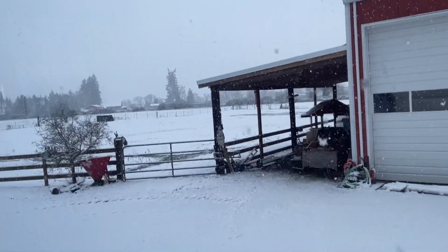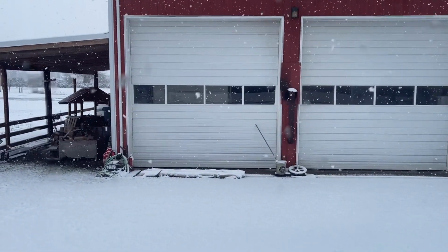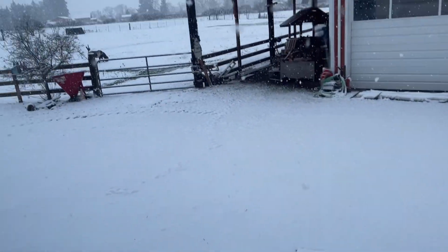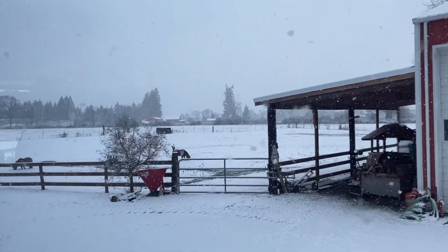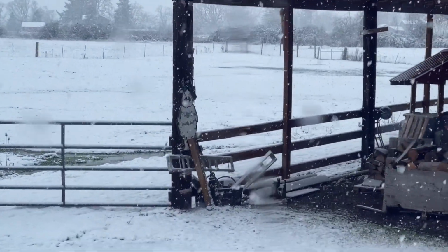It would appear as though there's snow, and the flakes are, I don't know, moderate size. As you can tell, it's not very deep. Those are rubber mats out there on the ground, and they're still clearly visible. Yeah, look at that. We got flakes falling from the sky.